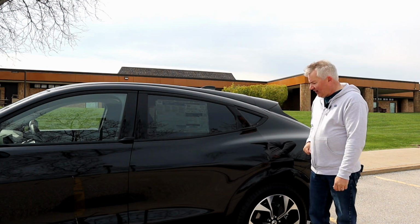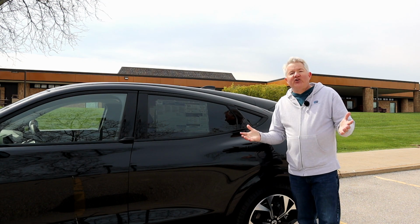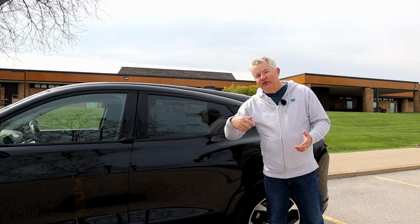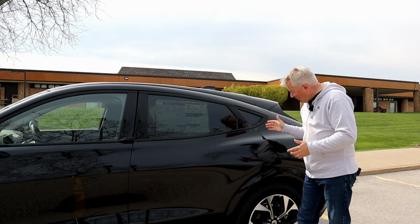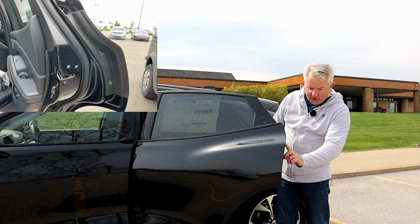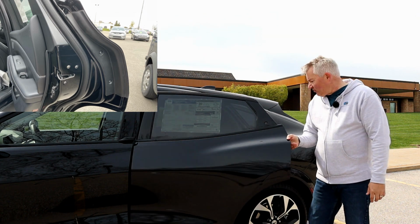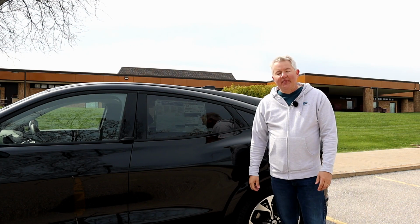I have the button to unlock it, but what Ford realized as they were developing the vehicle is they found that most customers didn't need a handle to pull the back door open. They were just going to reach in and pull it open this way. And so they've put a little rubber guard here on the door, anticipating that that is how customers would open the rear doors on the Mach E.